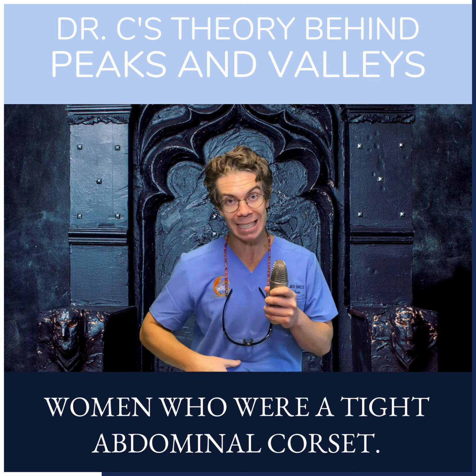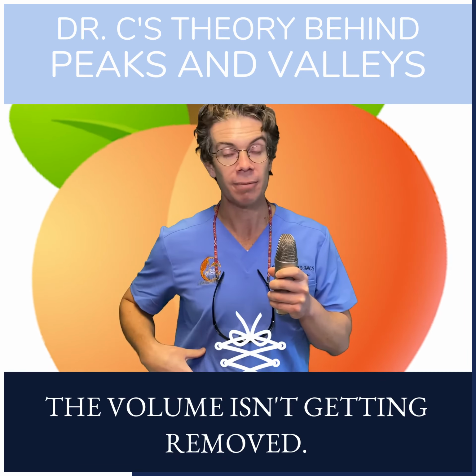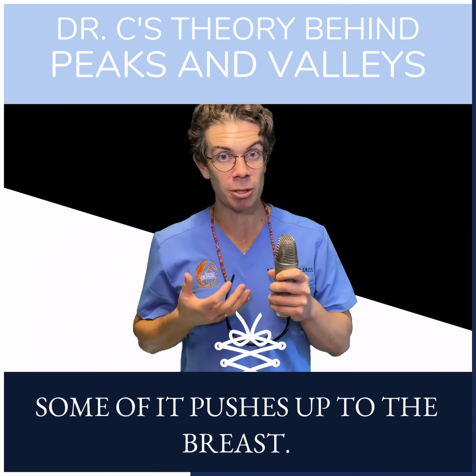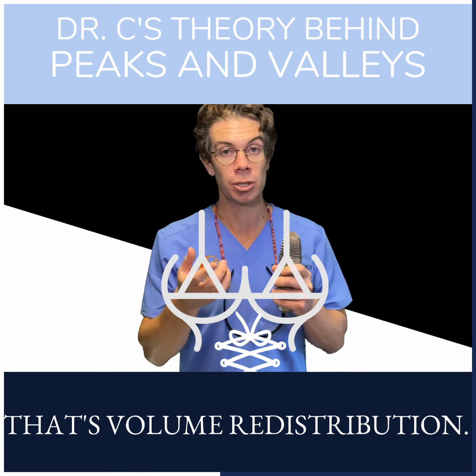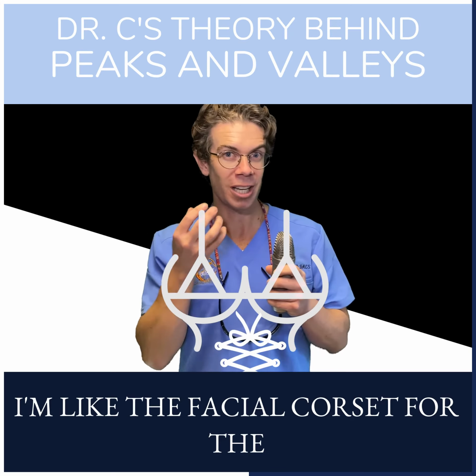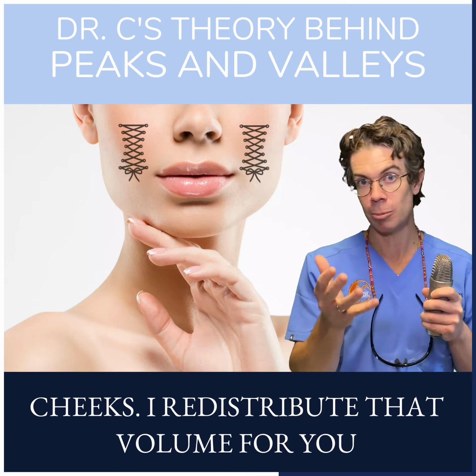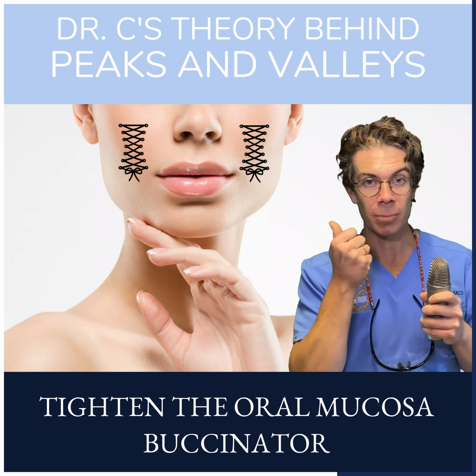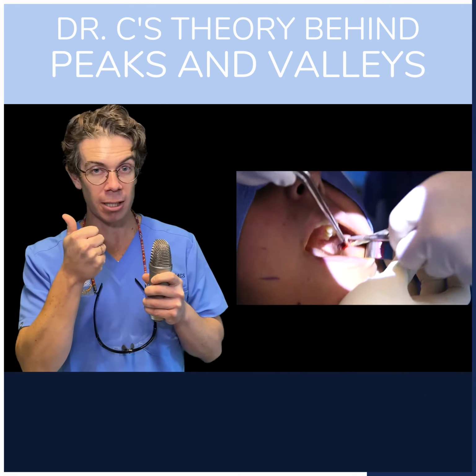Women who wear a tight abdominal corset, the volume isn't getting removed. Some of it pushes down to the booty, some of it pushes up to the breast. That's volume redistribution. I'm like the facial corset for the cheeks. I redistribute that volume for you in 4 different ways. Tighten the oral mucosa, buccinator mucosa.